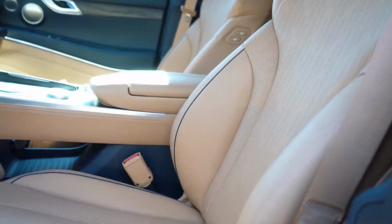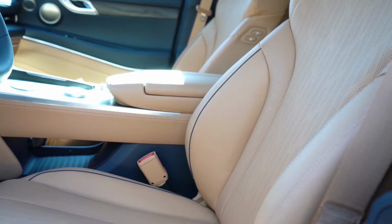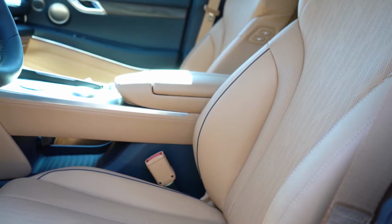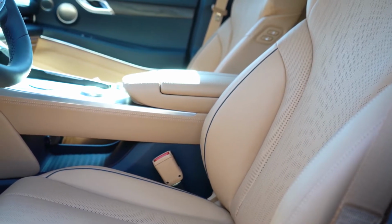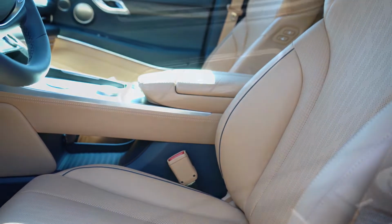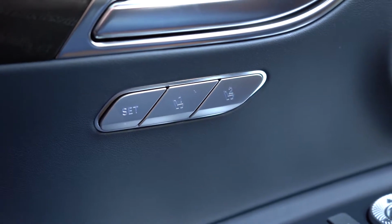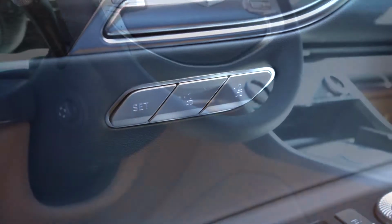Seats are plenty comfortable. I will say that on my short test drive today, the seating has been plenty comfortable, and it's due in part to the lumbar adjustments, tons of adjustments for this seating basically. Memory settings as well are going to come standard on all trim levels. So if you have 2 adults driving the GV80 in your family, those buttons are located on the driver's side door there. Let's take a look at the steering wheel.